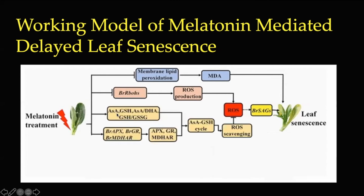We also saw that we had a favorable amount of ascorbate, glutathione, and then good ratios of the ascorbate to its oxidized form and glutathione to its oxidized form, which promotes a nice, robust ascorbate glutathione cycle, which helps with ROS scavenging, which stops filling up this ROS pool. And so we can kind of decrease this amount of ROS, which would decrease the amount of SAGs expressed, which leads to leaf senescence being decreased. Additionally, we saw that when we have melatonin treatment, there was an increase in the enzyme activity of this APX, the ascorbate peroxidase, glutathione reductase, and this other enzyme associated in the ascorbate glutathione cycle. And so because of this, we had a better ability to ROS scavenge and stop filling up this pool.